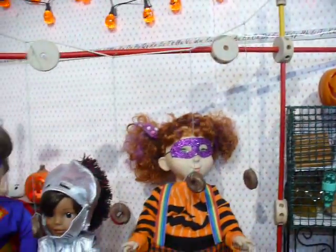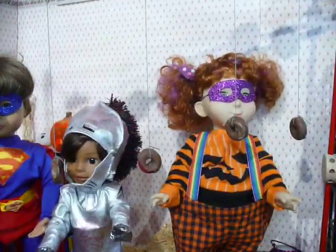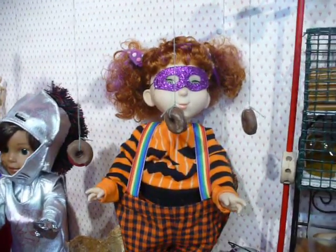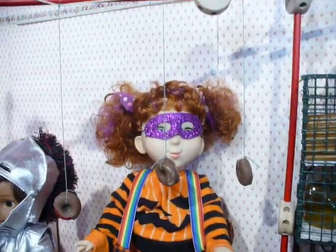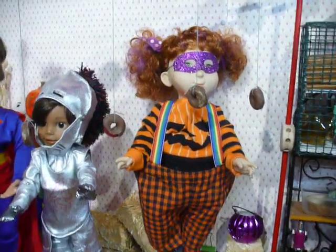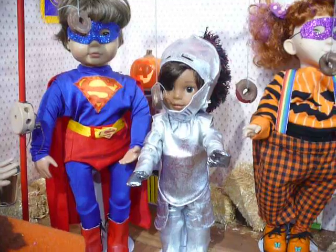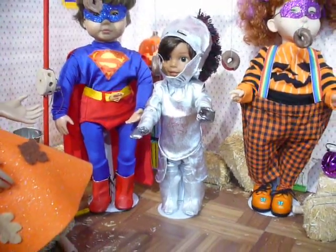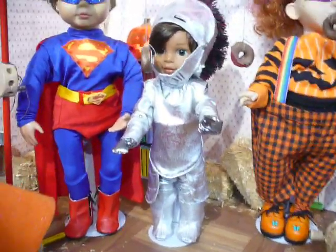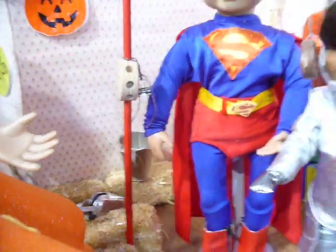And then over here, these kids are trying to bite the donuts that are hanging from a string. Here's Nanette. Isn't she a fun Halloween clown? Yeah. And there's her treat bag just sitting on a hay bale beside her. And this is Grant. Grant is a knight in flaming armor. And over on here is his bag and his sword.